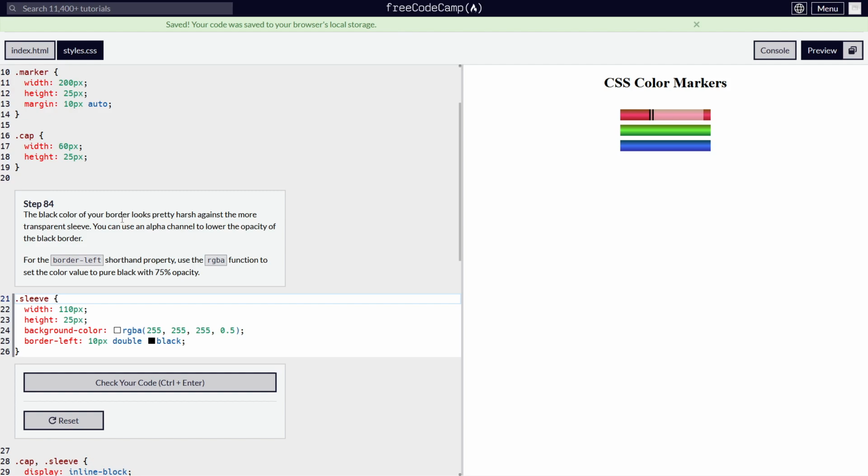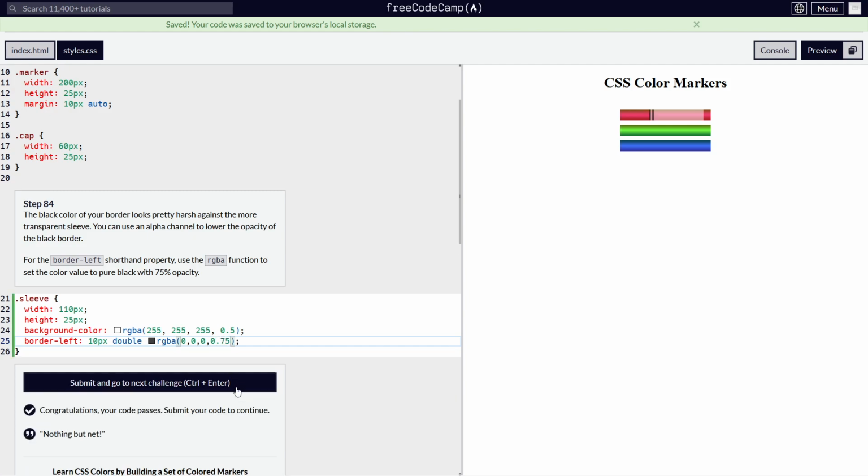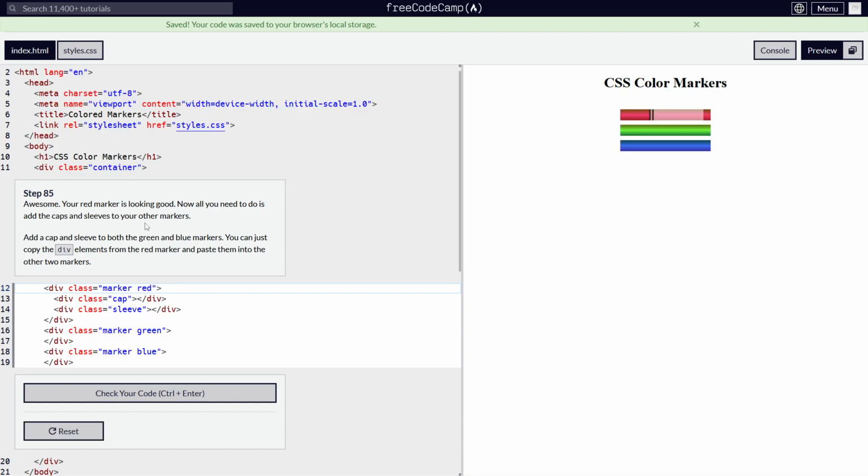The black color of your border looks pretty harsh against the more transparent sleeve. You can use an alpha channel to lower the opacity. Okay, let's make it RGBA instead. 0, 0, 0 and 0.75. Yeah, okay. Awesome. Your red marker is looking good.